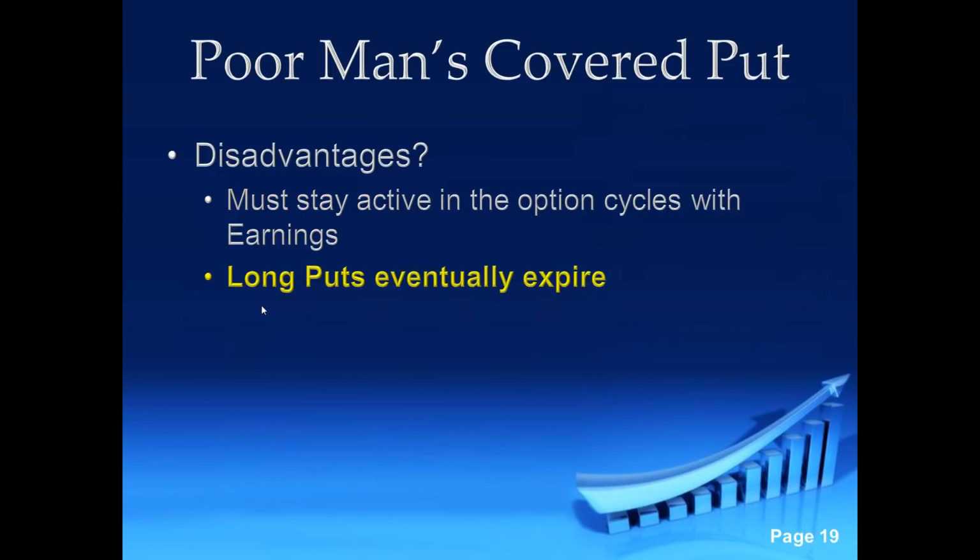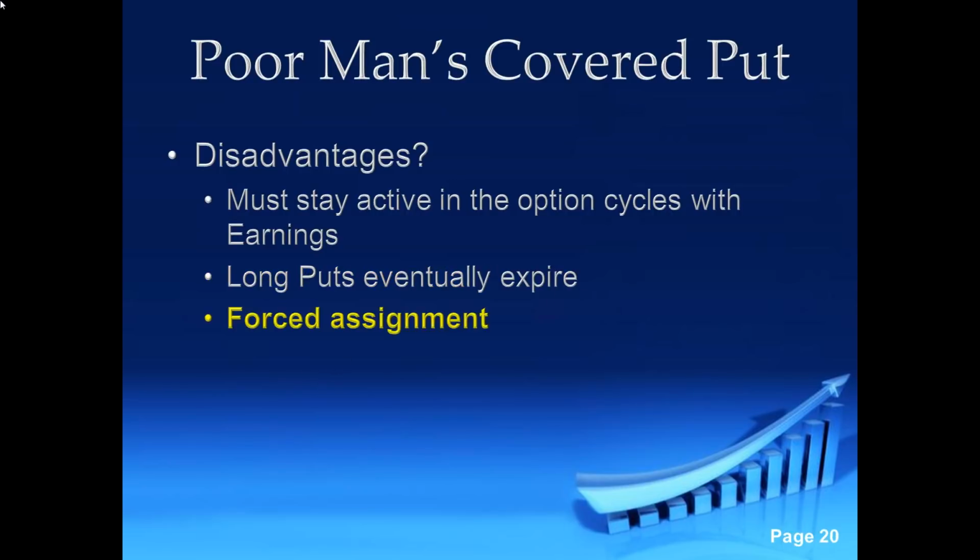All right. The long put will eventually expire. If you did the short stock, you can hold on to that for a very long time. You are going to have to pay those maintenance fees, but you can hold it for a lot longer of time, whereas this put will eventually expire.